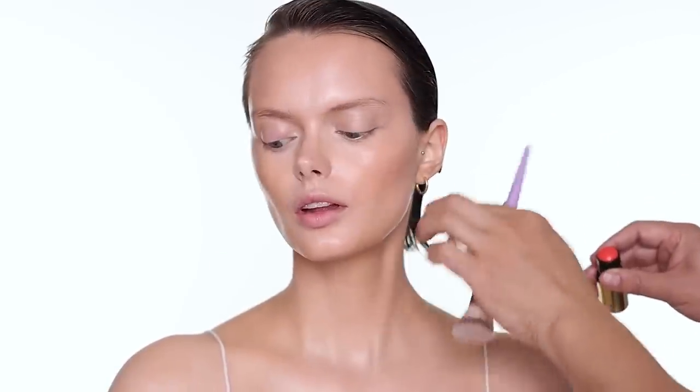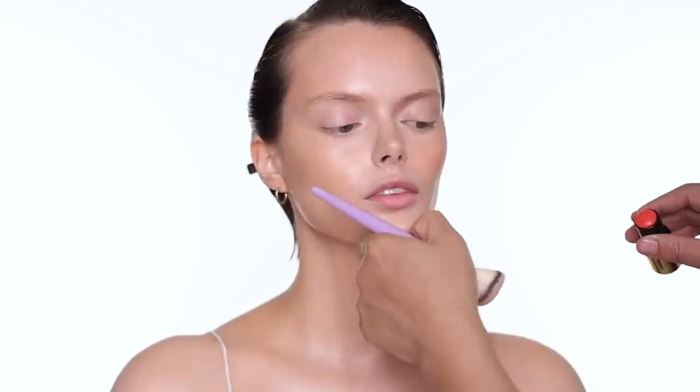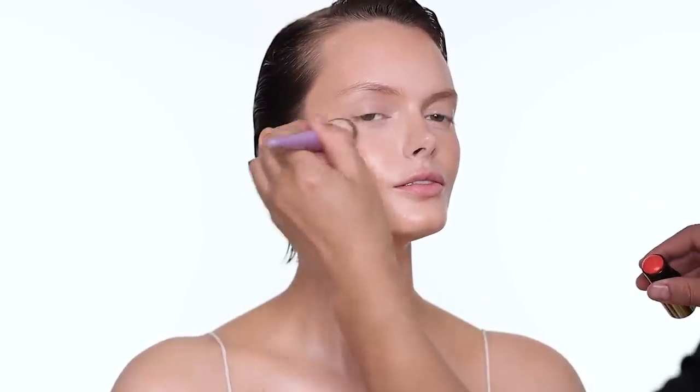You can see the difference. It's just a really gorgeous color. And you can add a little more if you like. Same on this side.